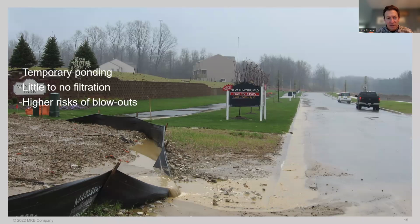So if this thing held back a good amount for the first couple of months, it's kind of like a ticking time bomb if it's in a bad spot. These are the things that, when I was doing inspections, would keep you up at night, or if you're the landowner, would keep you up at night. This was a project near Akron years and years ago. I think somebody got into some hot water for this.